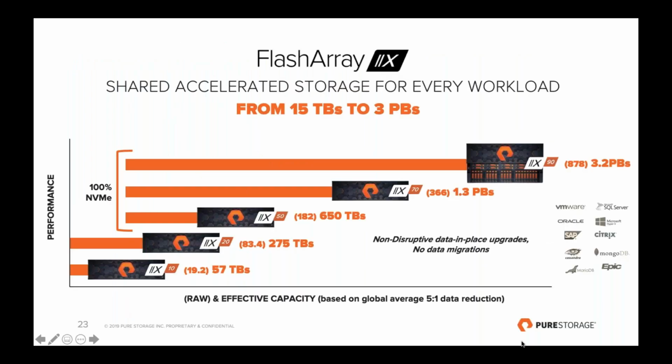So the FlashArray is our array for block-based storage, and as you can see, the little logos over there: VMware, SQL, Oracle, Hyper-V, etc. Those kind of environments. And we've taken what you could say is an Apple iPhone approach. If you walked into an Apple store and said, can I see all of your different phones? It's basically the iPhone. They've got one phone, but it comes in multiple different flavors and sizes. And that's exactly what we have at Pure.